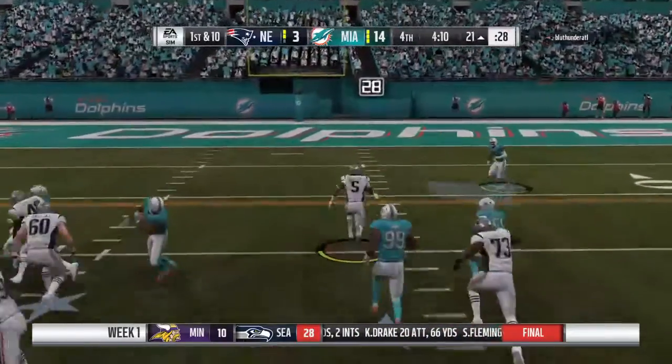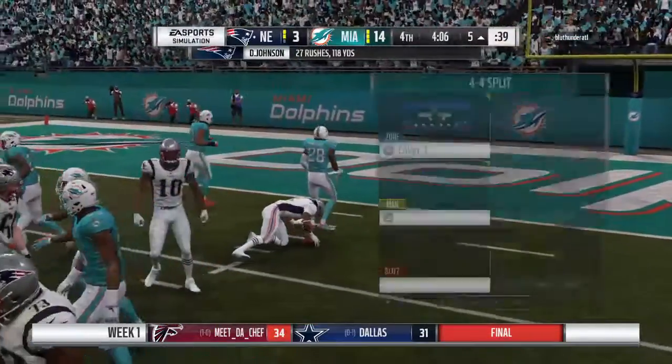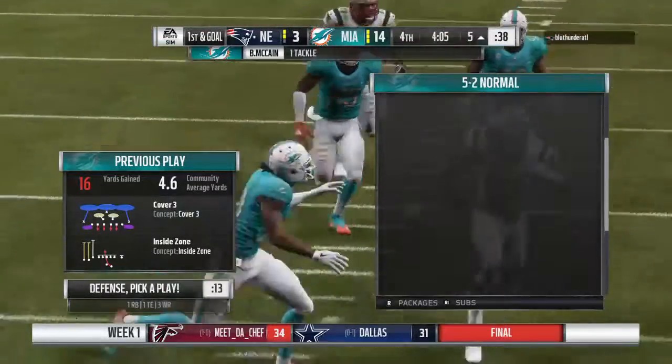They'll run it now out of the gun. He's to the 10 and all the way down to the 5. Another nice gain, 16 yards there and a first down again.